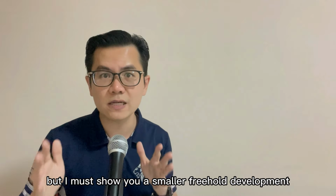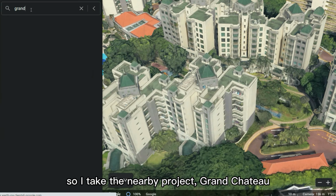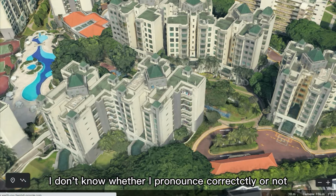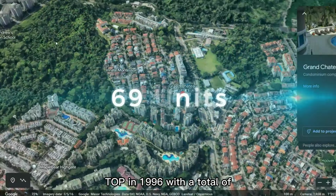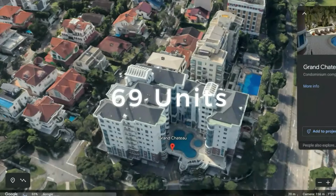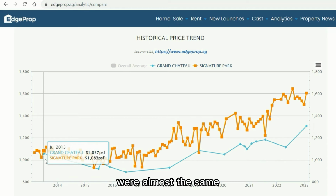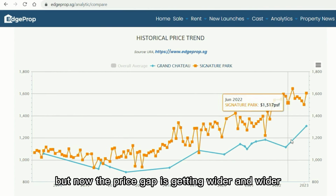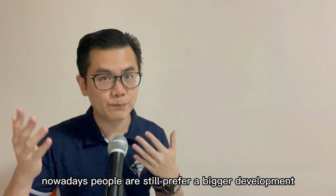But I must show you a smaller freehold development for comparison purpose, right? So I take the nearby project, Grand Chateau. I don't know whether I pronounced correctly or not. But doesn't matter. TOP in 1996 with a total of 69 units only. As you can see, the price trend in 2013 were almost the same, but now the price gap is getting wider and wider. So that concludes, nowadays people still prefer a bigger development.